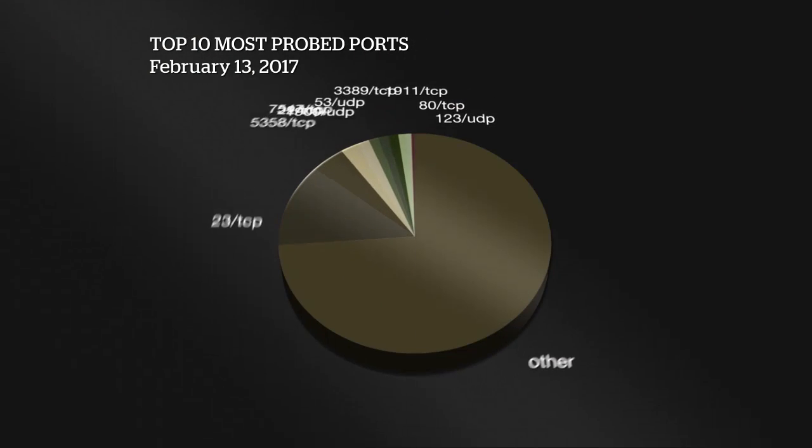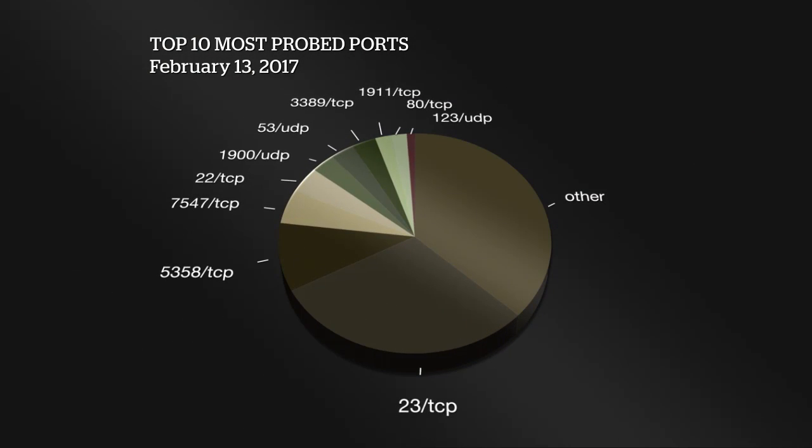Yes, definitely. So heading on to the internet weather, the top 10 most probed ports for this past week. No surprise at the top is port 23 TCP. It's Telnet, our old friend. 5358 is up there, and again at number 2. We're going to be covering that in the internet weather. 7547, which is TR069, I believe. CWMP, which is a WAN management protocol. 22 TCP, which is SSH.